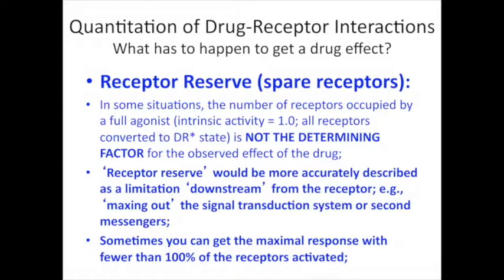But if it has twice as many receptors that it can bind to because they're so-called spares, now you can get that full effect with a partial agonist. That make sense? Simpler than yours. We'll get to yours on Monday when we do combination kinds of things.